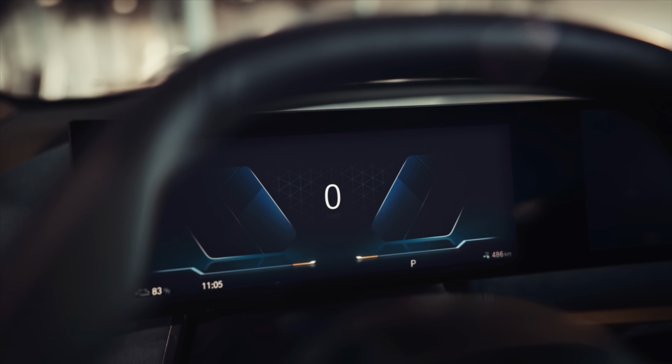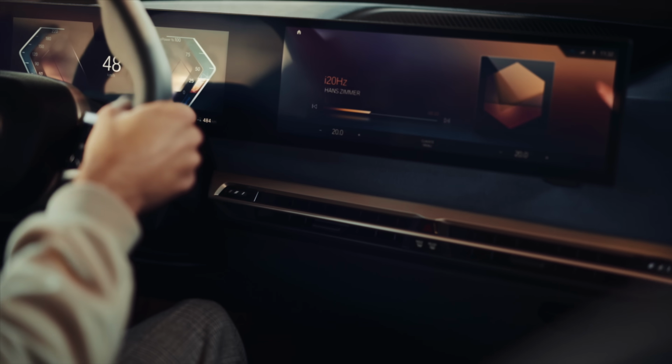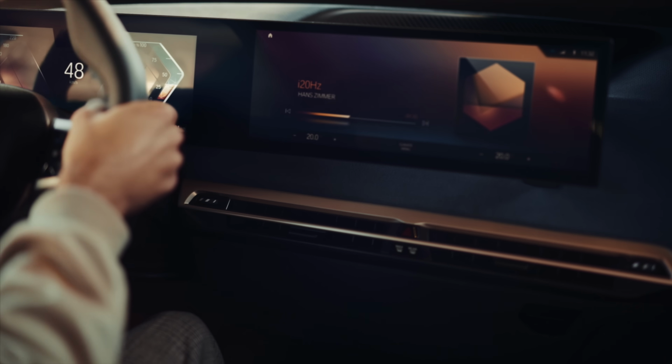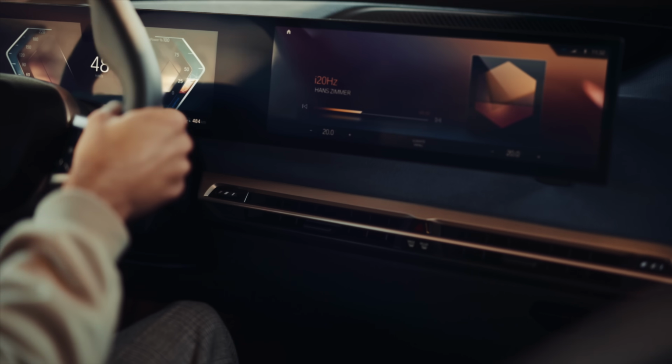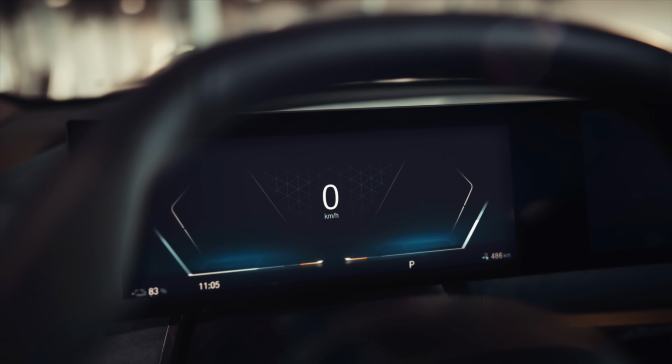Now this curved interior display, we just needed, did you see that? Let me just back that video up for you because we need to see it again. It's a fully digital screen made up of a 12.3-inch display and a 14.9-inch control display, and it's a single piece of frameless glass. And I just cannot stop looking at this image of it, and I've just been replaying this video clip over and over.